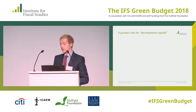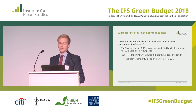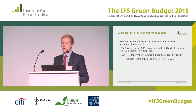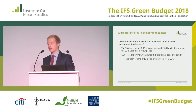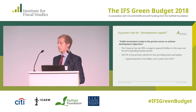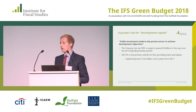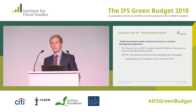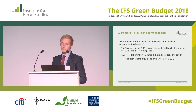Another noticeable change is a greater role for what DFID calls development capital. And this is defined as public investment made in the private sector to achieve development objectives. And in fact, the Treasury has set a target for DFID to spend £5 billion in this way over the 2015 spending review period. And this is compared to £100 million in the 2013-14 year.